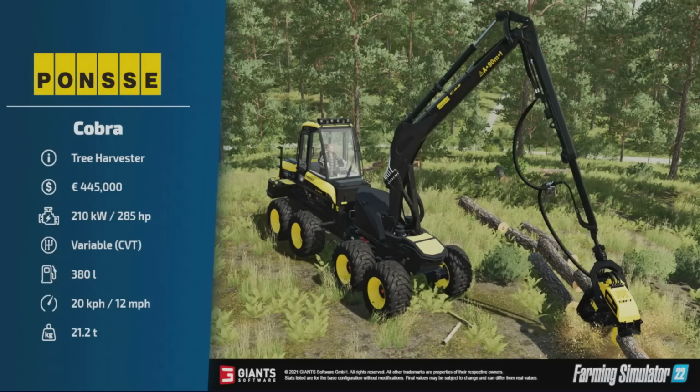Obviously, we don't know at this point what cut lengths it will do. Standard goes up to 8, 10, sometimes 12, and then the modded ones vary wildly from there. I would think it will definitely go up to an 8, if not maybe even a 10. But yeah, 8-wheel, weighs 21.2 tons.